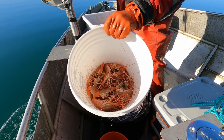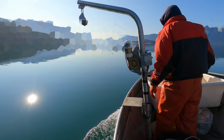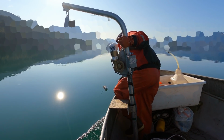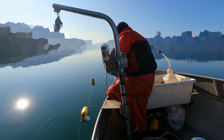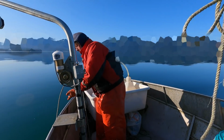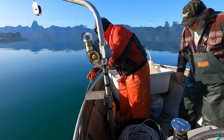This was the first group. So this set was stuck yesterday and they couldn't get it. So we're here at slack tide to see if we can get it up. Look at that awesome grab. No pilot near there. Maybe it did it on its own, huh?